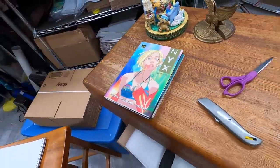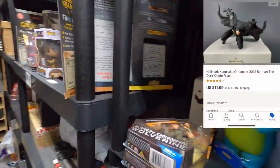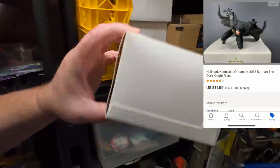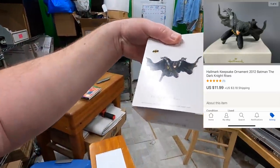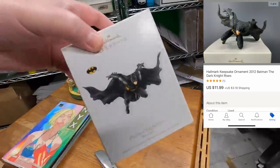So, yep, thanks again, man. I appreciate it. Sold a Batman Christmas ornament from Pop B Shelf. Here it is, right here. Imagine that. Christmas ornaments are selling well this time of year. They really are. Dark Knight Rises Batman, it's like he's flying. $11.99 plus shipping on top for that guy.